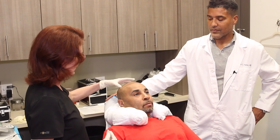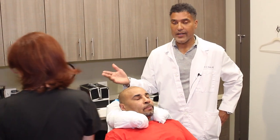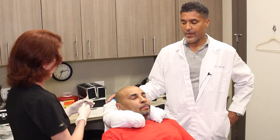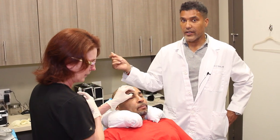Here, and it's going to numb up all of this for you. And the reason you want to do it, I think the benefit of doing it in a medical office, is because we can do this quick little nerve block, freeze your scalp, doesn't give you any swelling or anything like that, and it works really quickly.